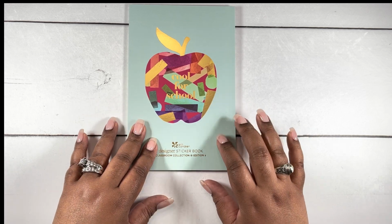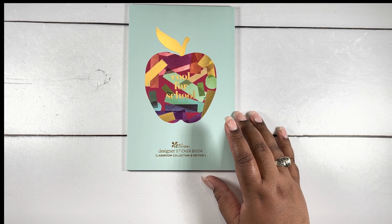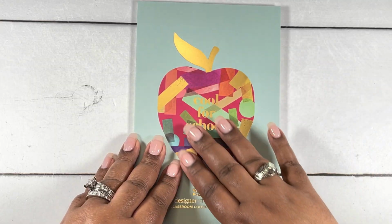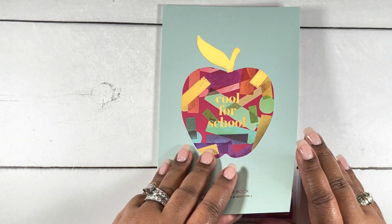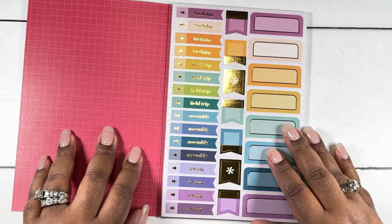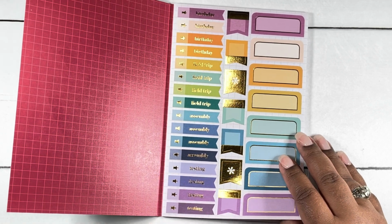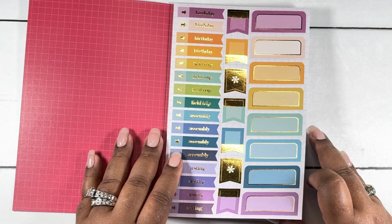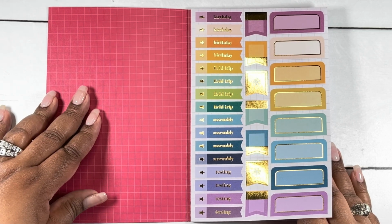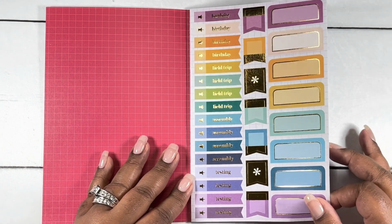Next is the Too Cool for School sticker book. This is the 6th edition, and I believe I may have every last one that has come out. They're always beautiful. I love that the apple has the harmony, colorful. Ooh, that's beautiful. I'm sorry, this is my first time flipping through this. I wanted you all to get my natural response to some of these items, my first at-a-glance response. So this is nice.